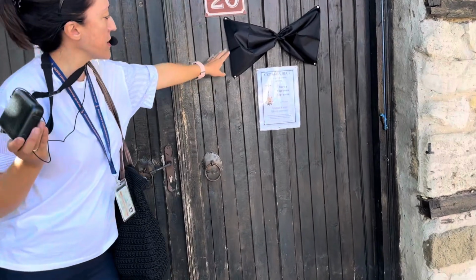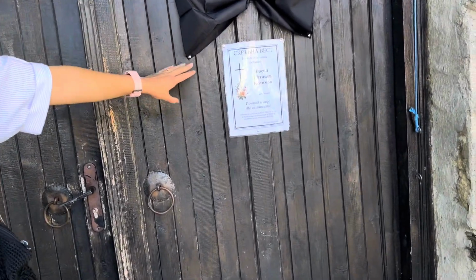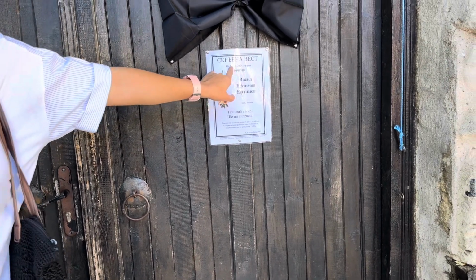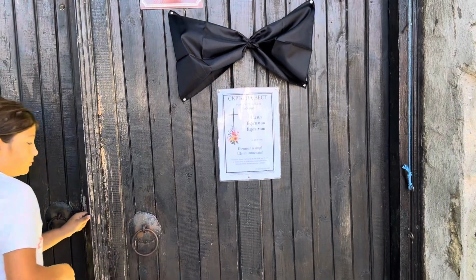This is where a Christian family lived. This is an obituary, a memorial in memory. She passed away on the 5th of September this year.